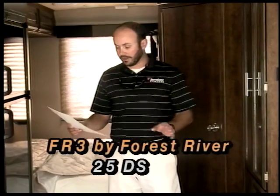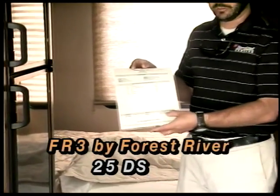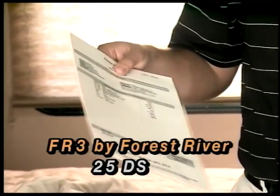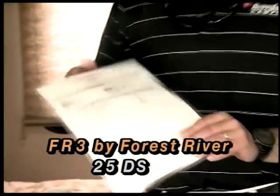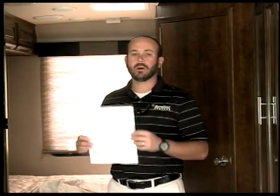We're inside the 2005. This is the 25DS FR3. And I grabbed this. This is our MSRP sticker. This has a list price of $106,950. And of course, we'll take that if you'd like to pay us some suggested list, but we will discount this unit. The important thing that I like to point out to everybody is we put the MSRP of every unit in stock on our website.